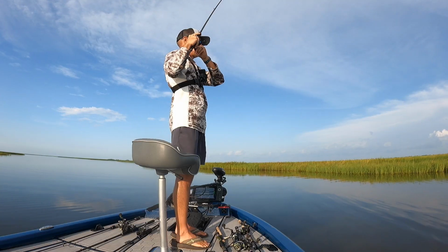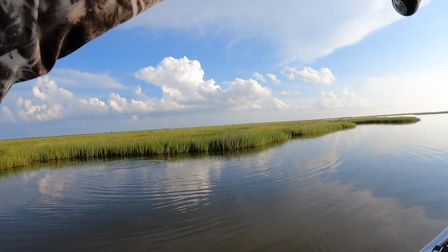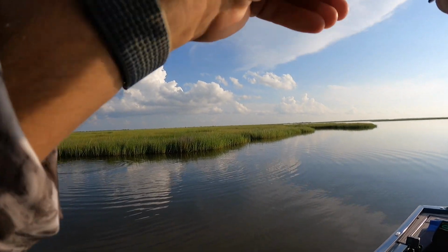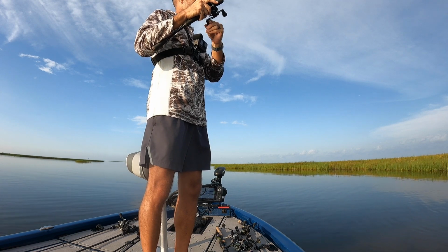Nice red. Oh, he's barely hooked. Hooked on the side of the mouth. I don't think he's quite as big as I thought he was, just because of how he's hooked. He feels bigger than he actually is. Hopefully we land him. He was at that Trenas mouth where he should be on a falling tide.